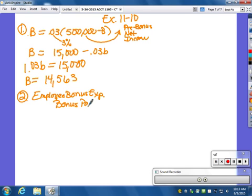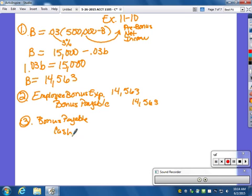That's to acknowledge that this is the bonus that we will pay, $14,563. Now, part 3, we have to show the actual payment of that bonus. So what do we debit and what do we credit? You're paying it with cash. So cash is going to be credited. And what's going to be debited? Employee bonus payable, $14,563. Good.